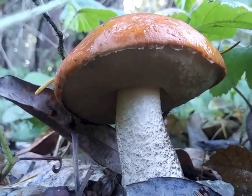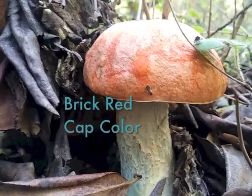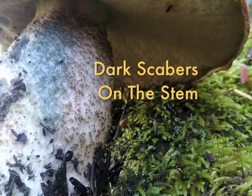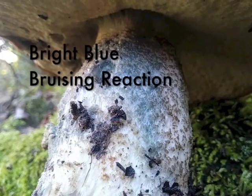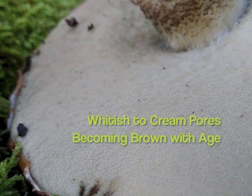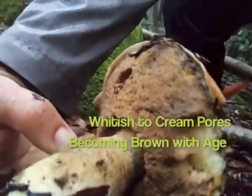The next mushroom we would like to show you is the Chalciporus... the manzanita bolete. This mushroom is best known for its red cap, which can range anywhere from brick red to dark red. Much like the porcini having reticulation, it displays dark scabers on the stem. This mushroom also displays a very bright blue bruising reaction when the flesh has been damaged. And the pores start white and become a brownish cream to olive brown color.